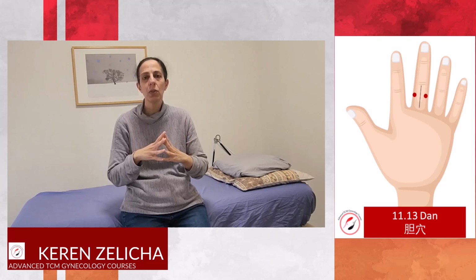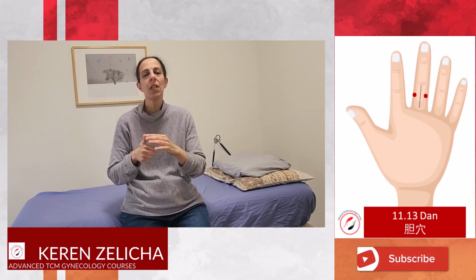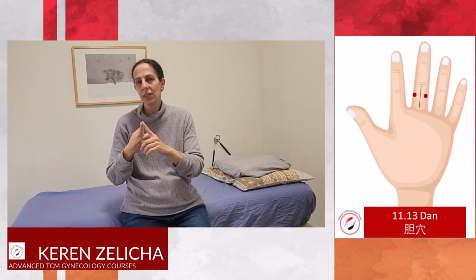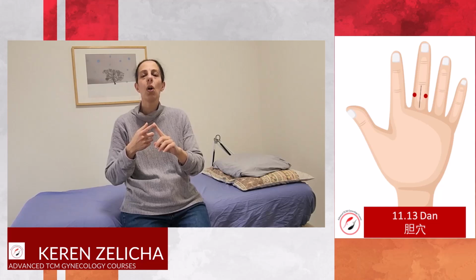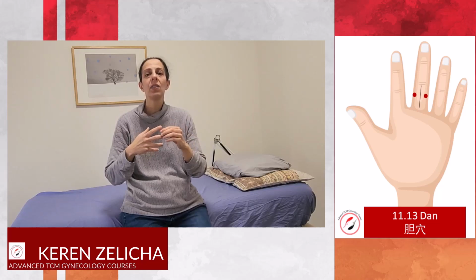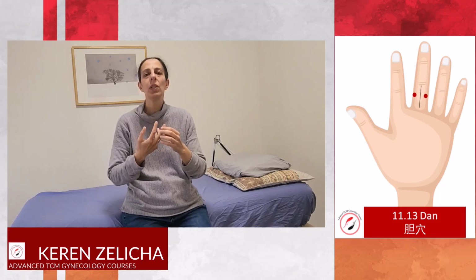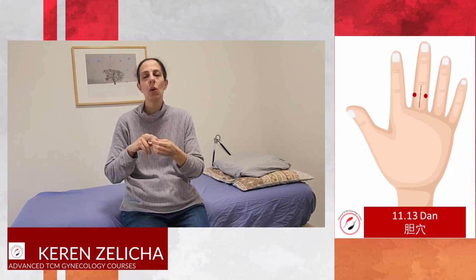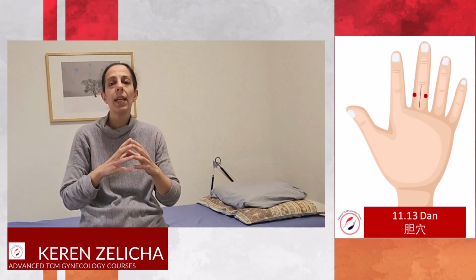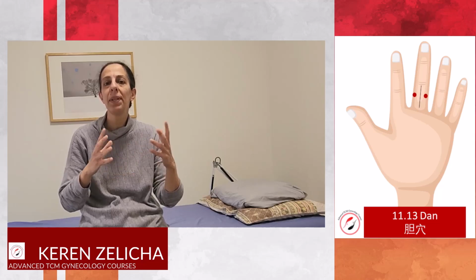So Dan Acupuncture Point will treat first emotional disturbance from the relationship of the heart and gallbladder. It can treat digestive problems. It will treat also dizziness and gallbladder channel imbalance symptoms, and it can also be combined with Shen Shi 1109 for knee pain.